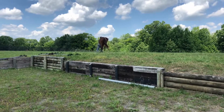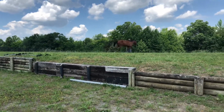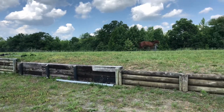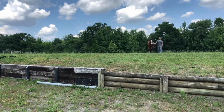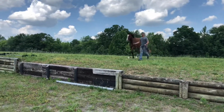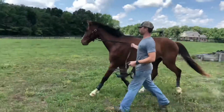Here I have my wonderful husband introducing Bruno to some cross-country obstacles. We have these banks in the young horse pasture, and so they're used to this atmosphere. They're used to these banks being here. They're not afraid of them. They're not new. And after the horses really trust us, we can go up and down the banks. They just kind of follow us everywhere.